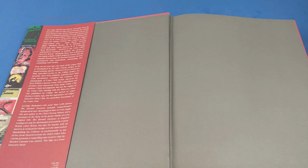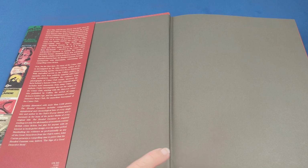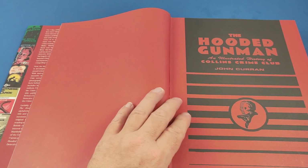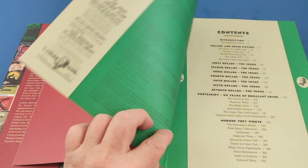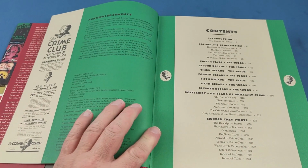Now, the author, Dr. John Curran, is a noted Agatha Christie expert, and obviously if you're into Agatha Christie, then Agatha Christie and Collins are inextricably linked between the two people, the two organizations. So if you collect Agatha Christie, obviously you collect the Collins crime editions, and I guess that's probably where his love of the rest of the Collins archive comes from. Now, he has been given access to the Collins archive, and I guess that's where he's pulled a lot of the jacket illustrations from.